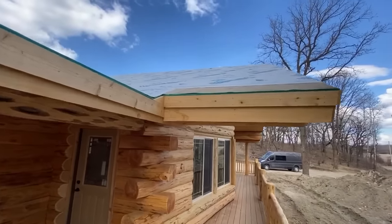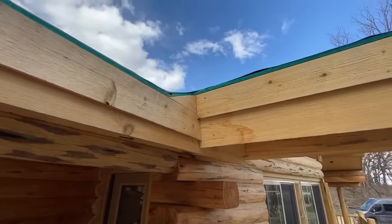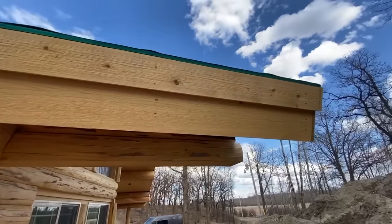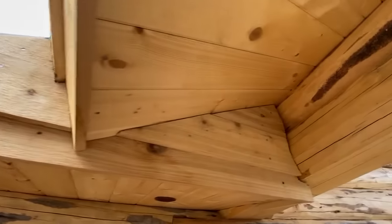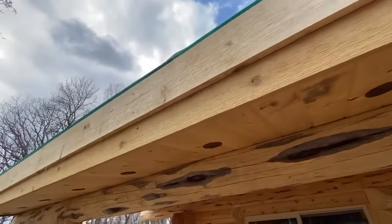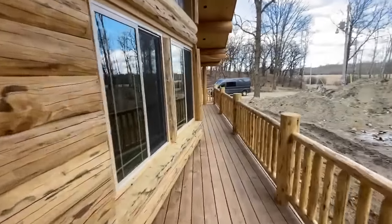Let's get a close-up of the synthetic roof felt. And a close-up of the fascia. They did a really good job on the fascia. That might have been Tyler. He cuts really good fascia. Good job. That's beautiful cedar fascia. Well, these doors are probably locked, so I'll go around the other door again.